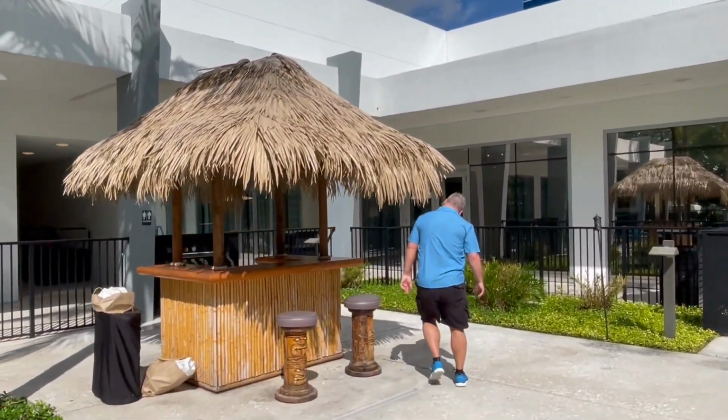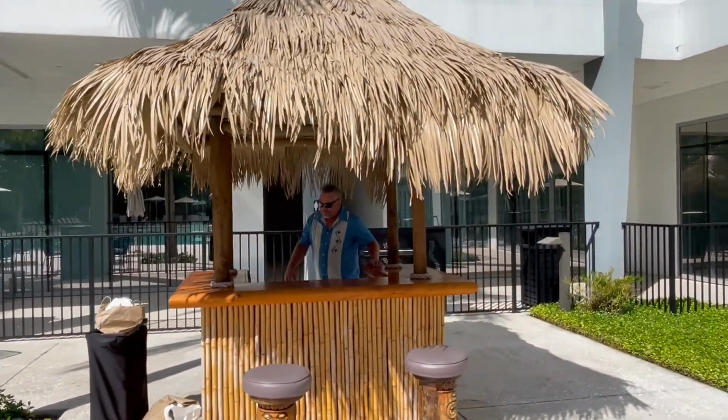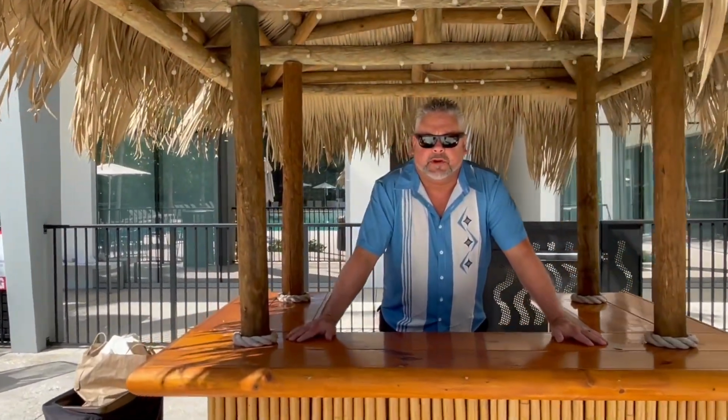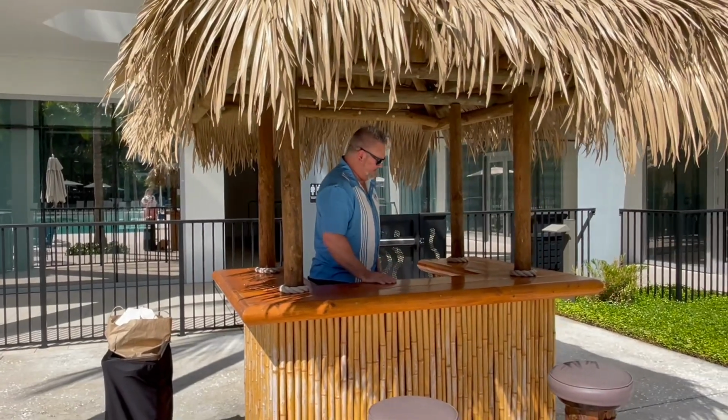Scott, however, is super excited. Look at the tiki bar. Oh, I love this. What would you like to drink, ma'am? Oh, I don't know. Slippery nipple? Mai Tai. Mai Tai? Okay. A mojito.